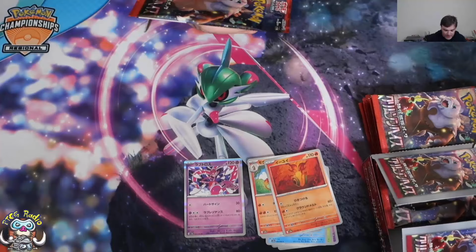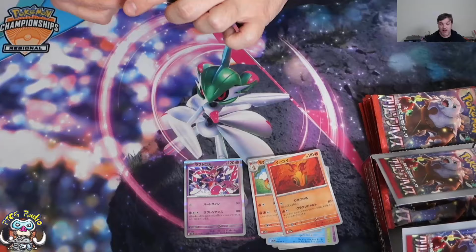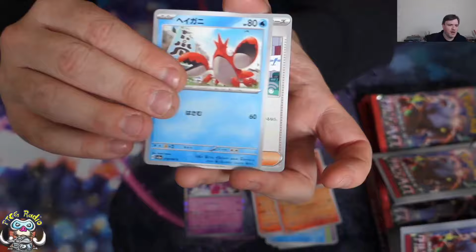I do love opening Japanese boxes. For me, as I've said, my goal is to get one of every card in the set, not including secret rares. I'm not rich. I do want all the ace specs. I do want all the illustration rares. But after that, it gets a bit silly.